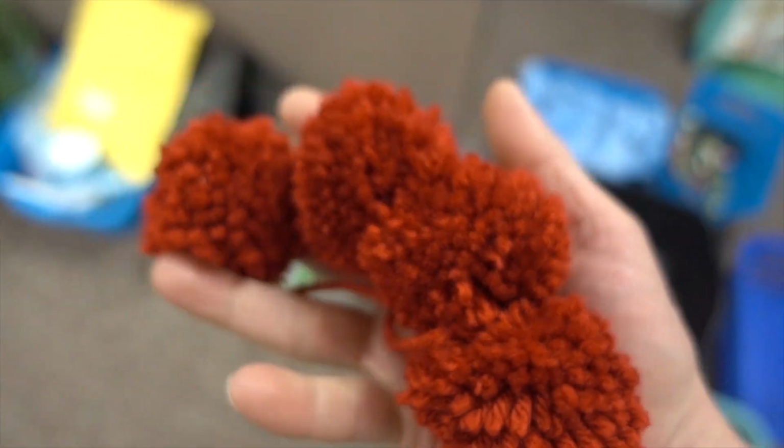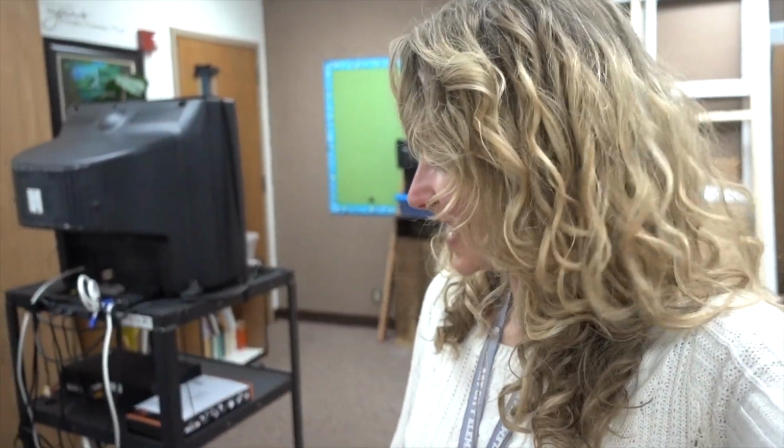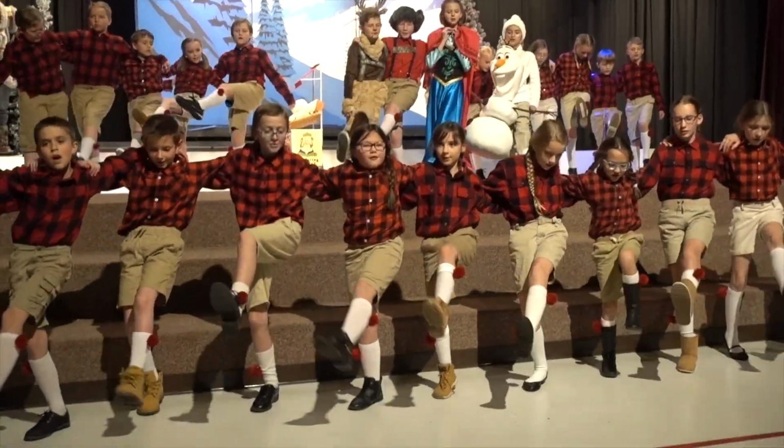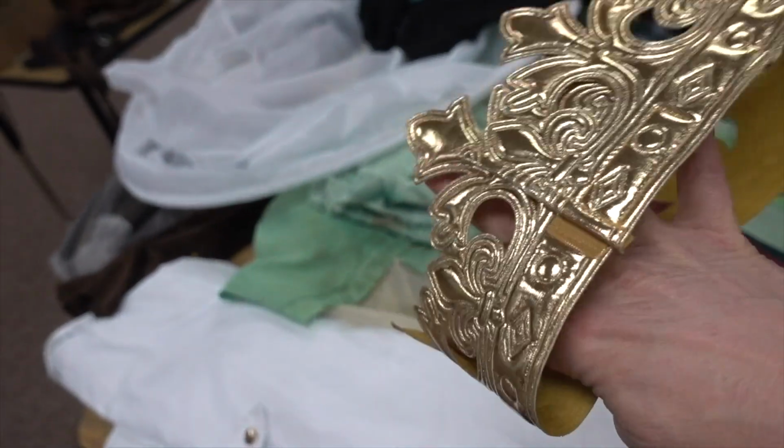We had a parent volunteer who made all of these puff balls by hand, and then we asked each of the kids to provide a pair of long white socks. Those were pinned to the socks, so they had these cute little socks. That was for Huga. This was another really wonderful find on Amazon.